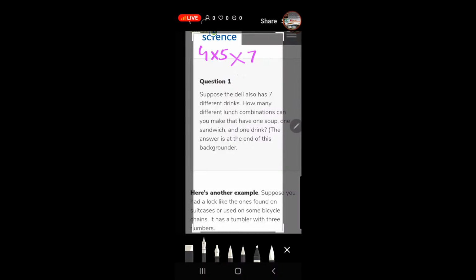So what is 4 times 5? 20, and 20 times 7 is 140. So what you have to do is multiply 4 sandwiches by 5 soups by 7 different drinks. How many different lunch combinations can we make? 4 times 5 times 7 is 140. So we'll do another one.